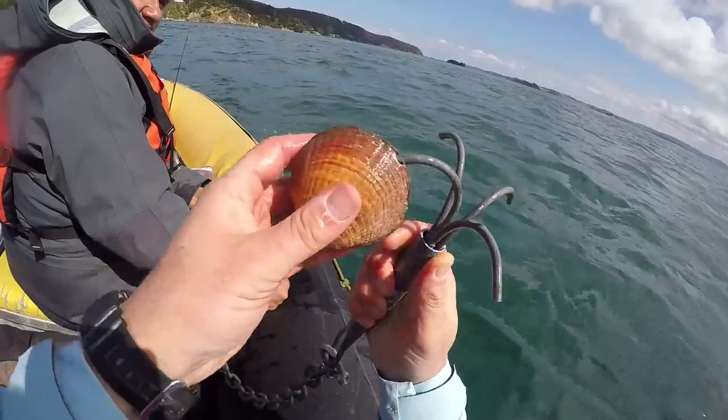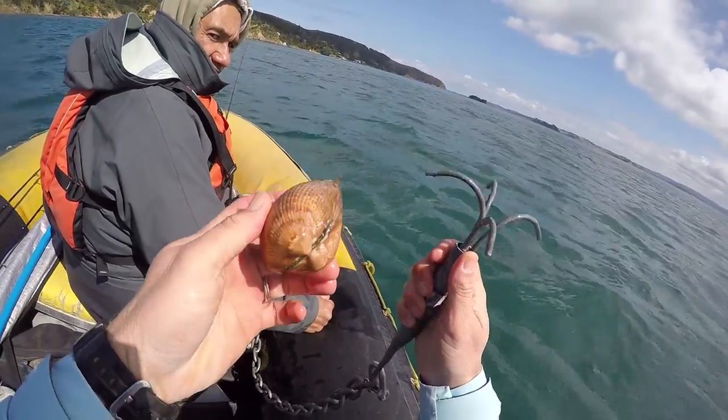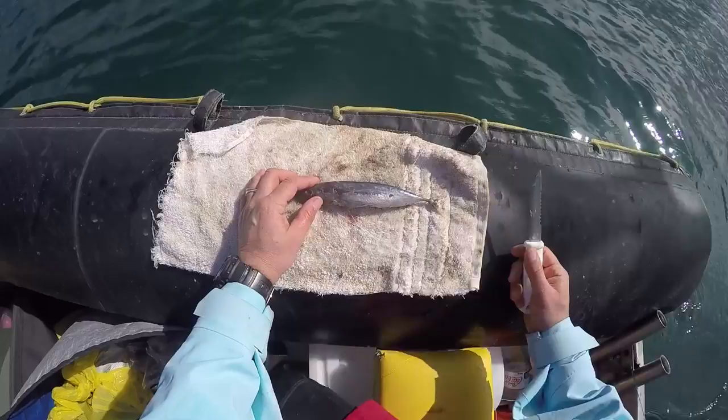Kawau Island has a good fishery with plenty of shellfish beds. I don't know what this was, but a snapper would eat it, I'm sure.